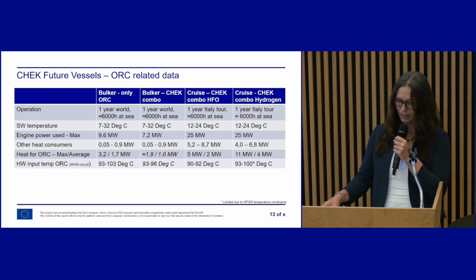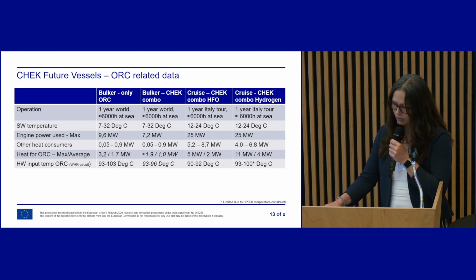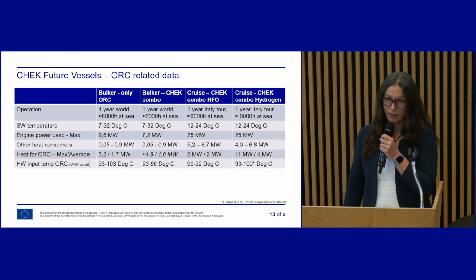Those are, for example, the HVAC, the galley, and the laundry. And also the HFO version needs additional heat for tank heating and for separators. And further, the thermal energy demand for the other heat consumers varies between winter and summer quite a lot, almost 40%. And to avoid using boilers, the heat to the heat consumers is first supplied from the waste heat streams. This means that the heat for the ORC is reduced.